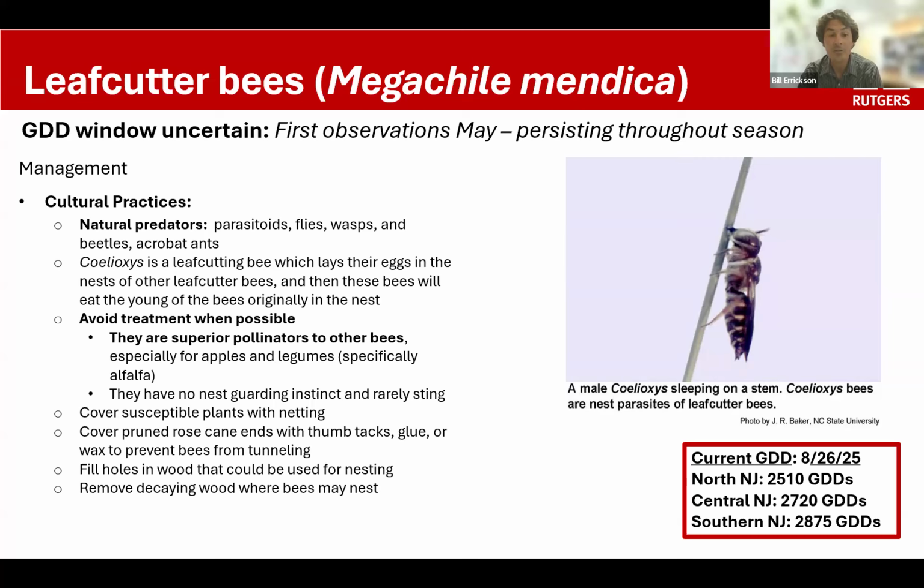So there are several natural predators that will actually keep their populations in check in nature. And then there is another species of leafcutter bee which will lay their eggs in the nests of other leafcutter bees, and then they eat the young of the bees. And that's kind of the ecological food chain happening there. So they can actually be predators of one another. They don't sting people. They're not really territorial or don't really guard their nests as well. So they're not a danger to humans.